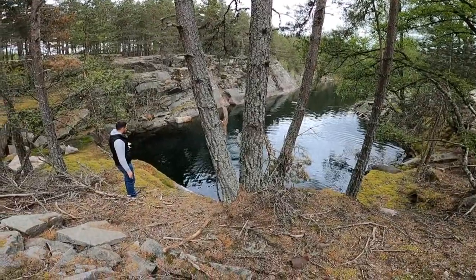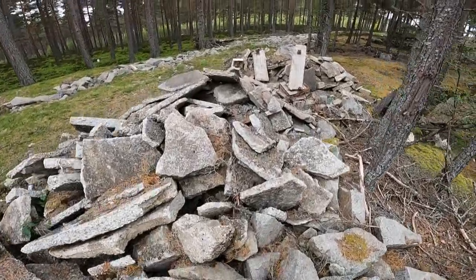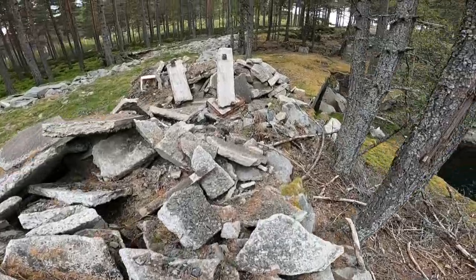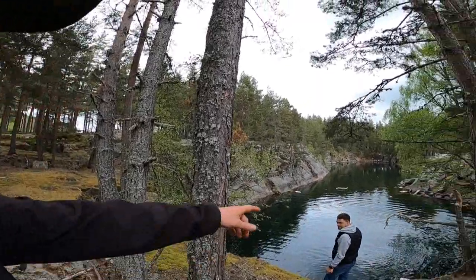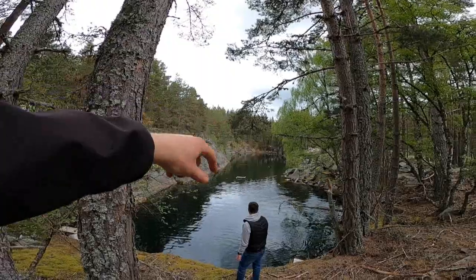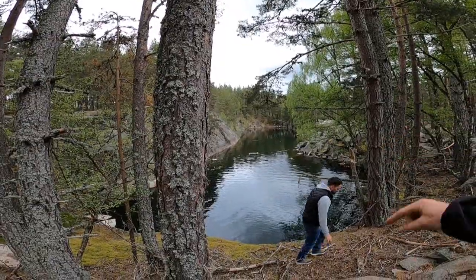The water's crystal clear, eh? It's just so deep. And look, there's actual parts of a building here. So I think there's been more buildings on this site. Because if you think about it, the folk that were working here would have needed buildings for their day's work. See at the far end, look, it's like there's bits of a building down there. This is crazy, folks. Just think how deep that potentially is.